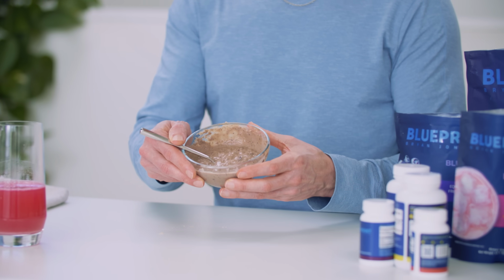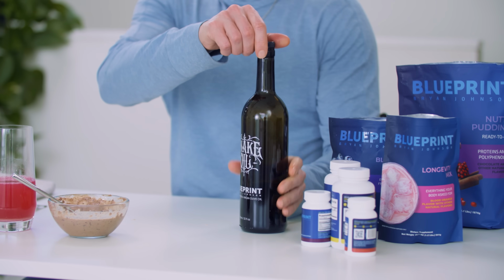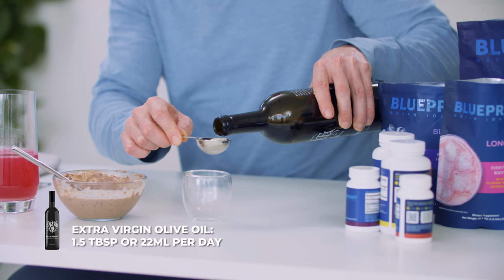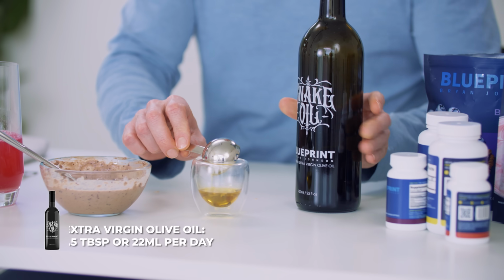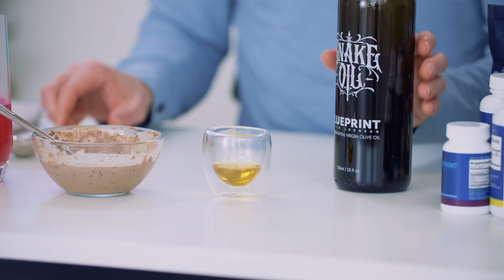And there's my Nutty Pudding ready. You can also use the nut and berry mix as a topper instead of stirred in like I have it. Next is extra virgin olive oil. It's 1.5 tablespoons per day or 22 mLs. Let's measure that out. And there you have it.